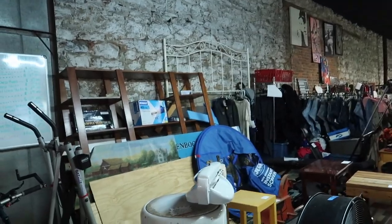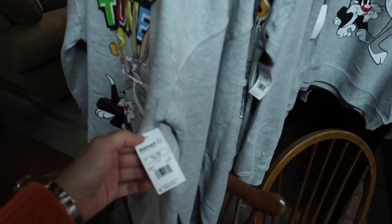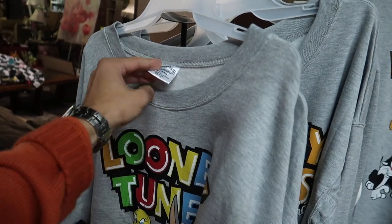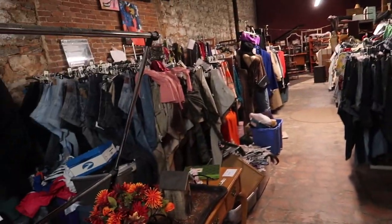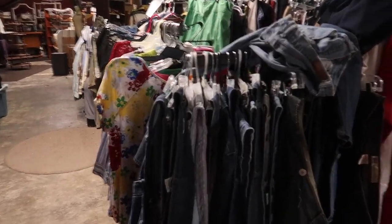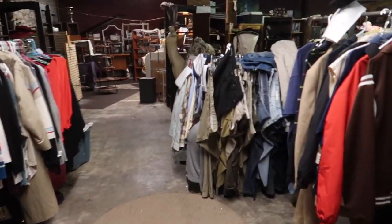Came into a random thrift store. Look at all these Looney Tunes. Walmart Looney Tunes, that's all, folks. $6.50 each. I don't know if they're vintage though. Let's check out these other clothes. Lots of pants. A lot of women's stuff too.